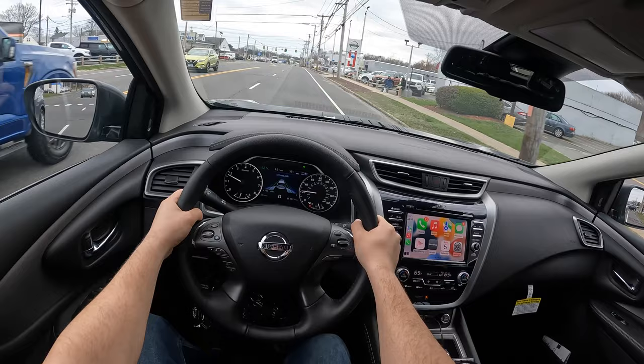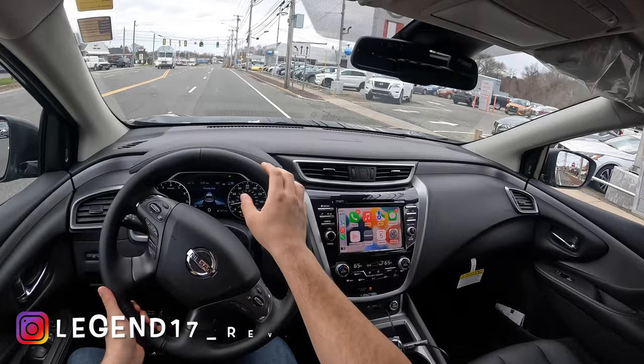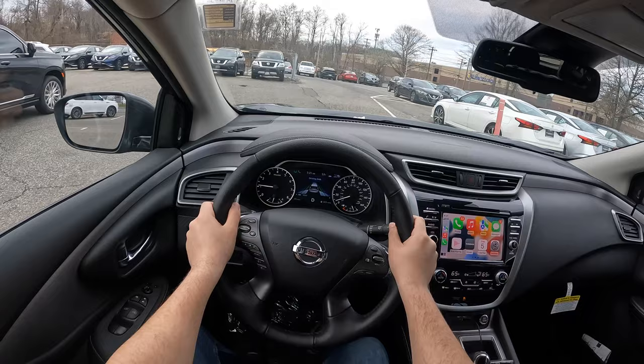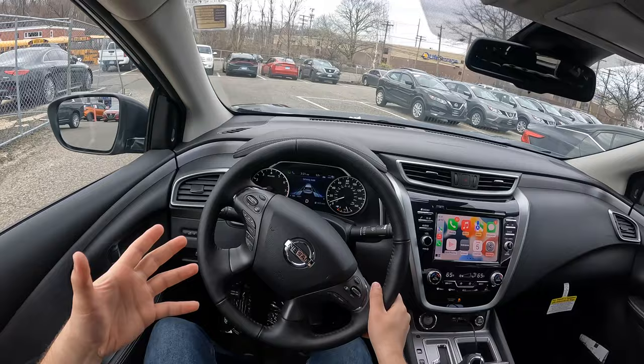And something that I forgot to mention is the MPG numbers on this Murano. The MPG numbers are 20 in the city, 28 highway and 23 combined. And yeah, I think the MPG numbers are not too bad. But not gonna lie, very impressed with this Nissan Murano SV.